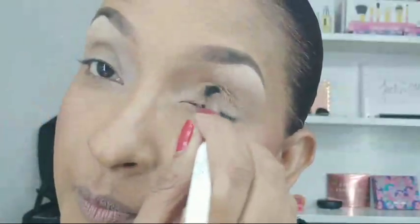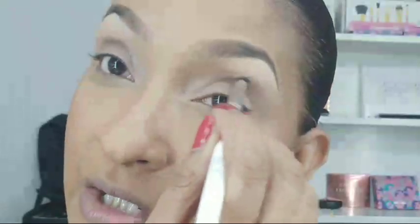So I'm going to zoom in just a bit so that you all can see the eyes. As you can see, the eyes are primed a bit already. I used ColourPop concealer to prime the eyes in the shade 20. And then I just blended it out. I have some glue stuck there on my lashes from before.